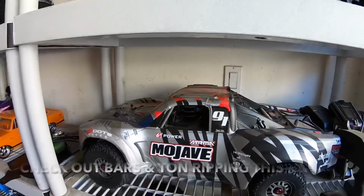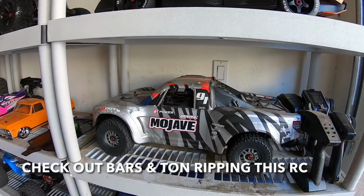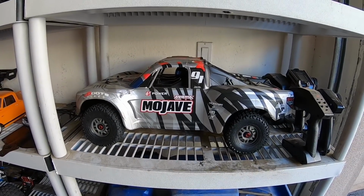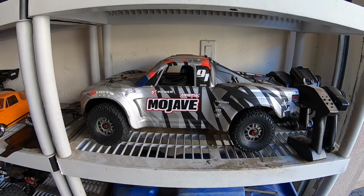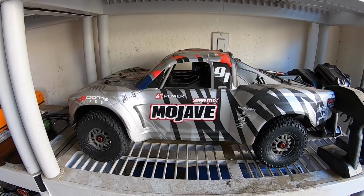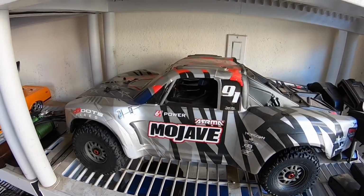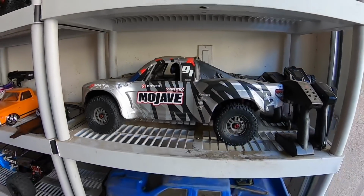Bars and Tone, when he was out, ripped this thing and truly was having a blast with it on 8S. If you haven't checked out that video when Bars and Tone came to town, we ripped the heck out of this thing, and it had some pretty bad crashes, but it survived and it keeps ripping.